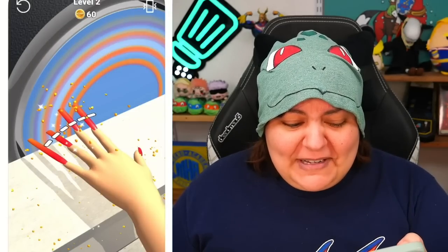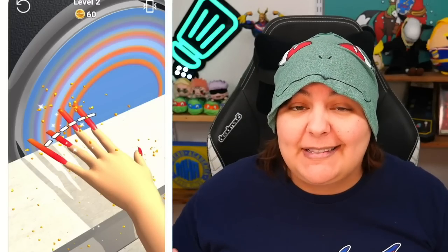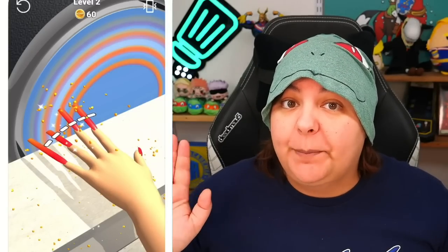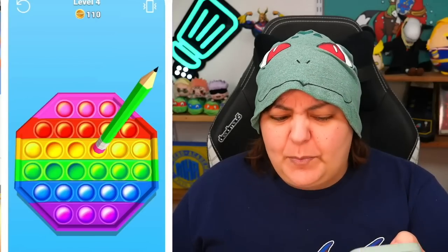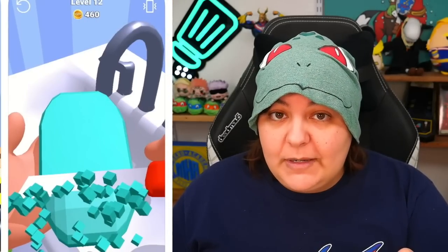And then it looks like we can sharpen nails. Oh, I don't like that. Oh, that sound. I hope that's not the case. If there is sound for that, don't worry, I will mute it for you. And then we have poppits with the back of a pencil. What? Fidget spinner, and then we have destroying things, and then the soap. That's the one I'm really interested in. I want to hear the sound of the soap. Let's hear that in real life.